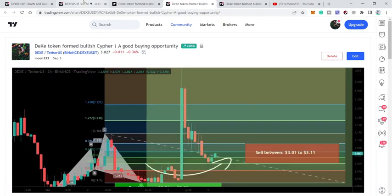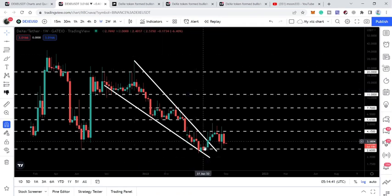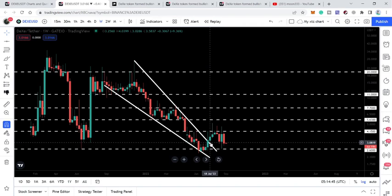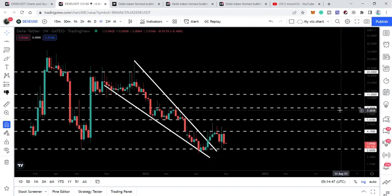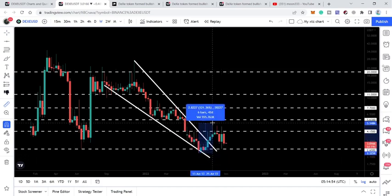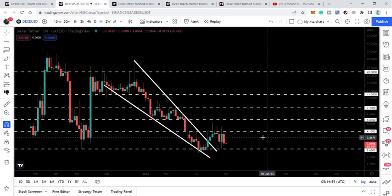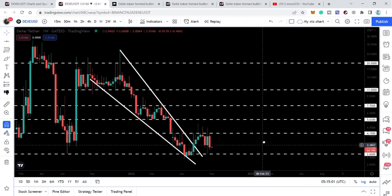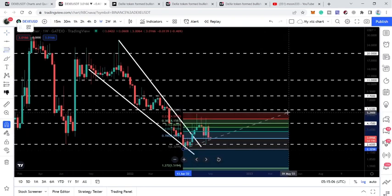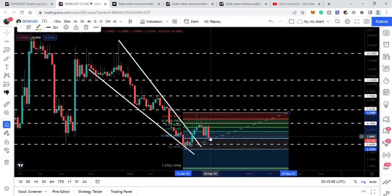Now if we take a look at the live weekly time frame chart, here we can see that DeXe has already broken out the resistance of this very big falling wedge pattern, and we have seen this breakout in my previous video as well. If I place this measurement tool from this low to this high, we can see it was more than a 120% pump, and after that it was rejected by this next resistance of $4.15. If I place this Fibonacci tool from this low to this high, then we can see that we have retraced up to the 0.786 Fibonacci retracement level.